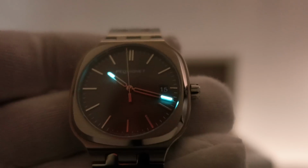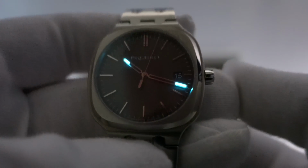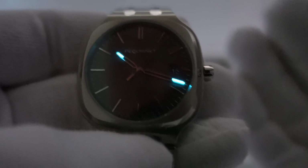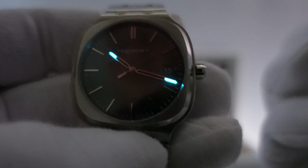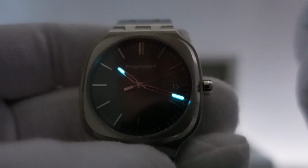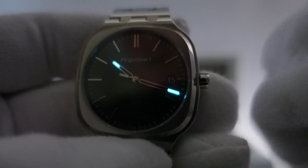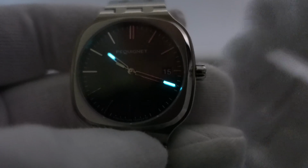Right, so that's now fully charged, and as you can see, it has not disappointed. This is clearly 5 to 6 layers of TC1 Super-LumiNova. It's got a blue tone to the TC1, which looks similar to BGW9, but brighter. It looks more white. C1 has a white tone to it, and TC1 in blue tone is a whiter version of BGW9 in terms of the exciter. The exciter of TC1 is more white colour, or lighter blue colour than BGW9.